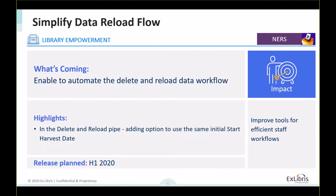A manual interruption was needed in order to set the harvest date all over again to the initial one. With this enhancement and with this feature, we are adding an option to use the start harvest date, the sticky one, so you can always schedule a delete and reload pipe and have more automation of your data reload available.